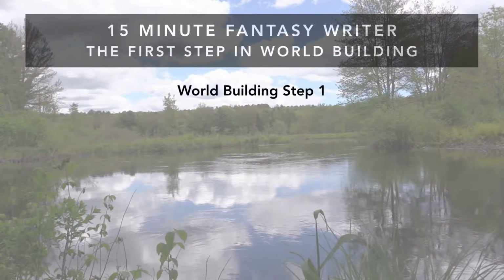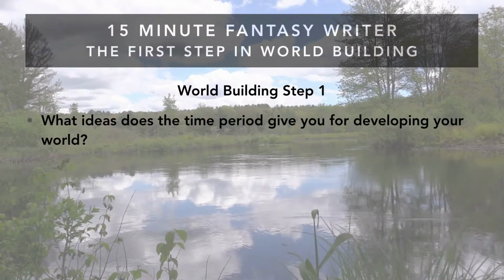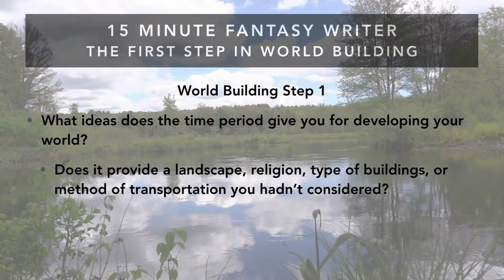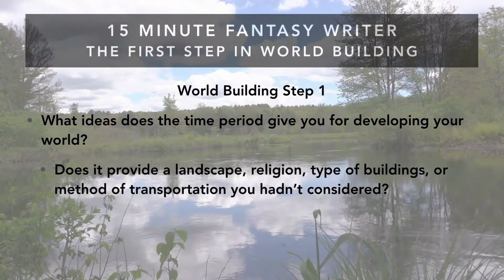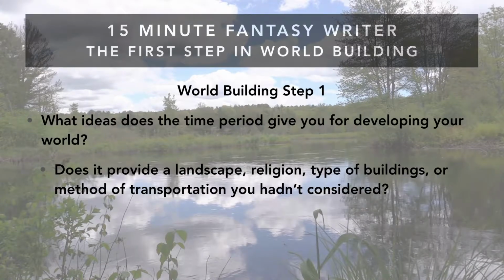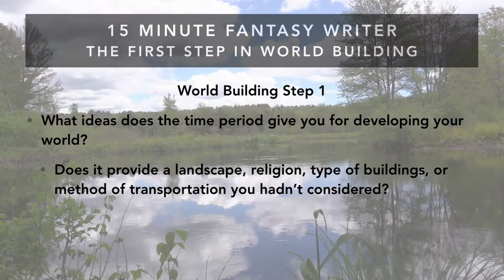Another thing you want to look at, and this is a really cool thing about defining the era, is what ideas the time period gives you for developing your world. You suddenly open up a resource book. Does it provide a landscape, maybe a religion, types of buildings, or a method of transportation you hadn't considered? When I was writing my first fantasy novel, I was looking mostly at sailing, but that was something I wouldn't have thought of if I hadn't thought in Mediterranean times, ancient Greece. I had to throw in horses and camels eventually, but they really were an afterthought because my world was water-based.